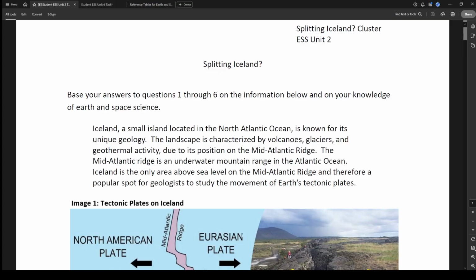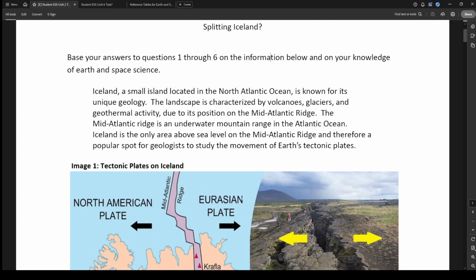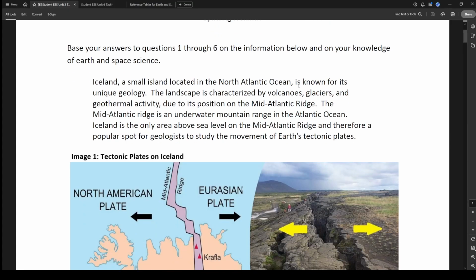And we're going to study for this Earth and Space Science Regents together over here. So it says base your answers to questions 1 through 6 on the information below and your knowledge of Earth and space science. Iceland is a small island located in the North Atlantic Ocean.